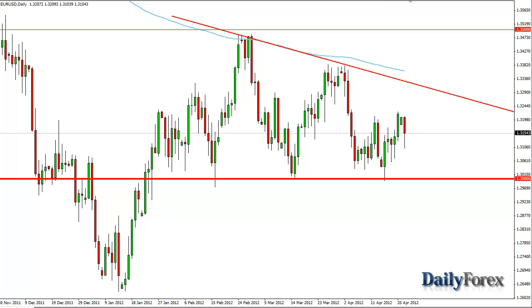But again, as you can tell, 130 is the key, and pretty much everybody in the world knows that. So if we do get that breakdown, I believe the push lower could come pretty quick, as people just pile on, as this is obviously a line in the sand for someone.